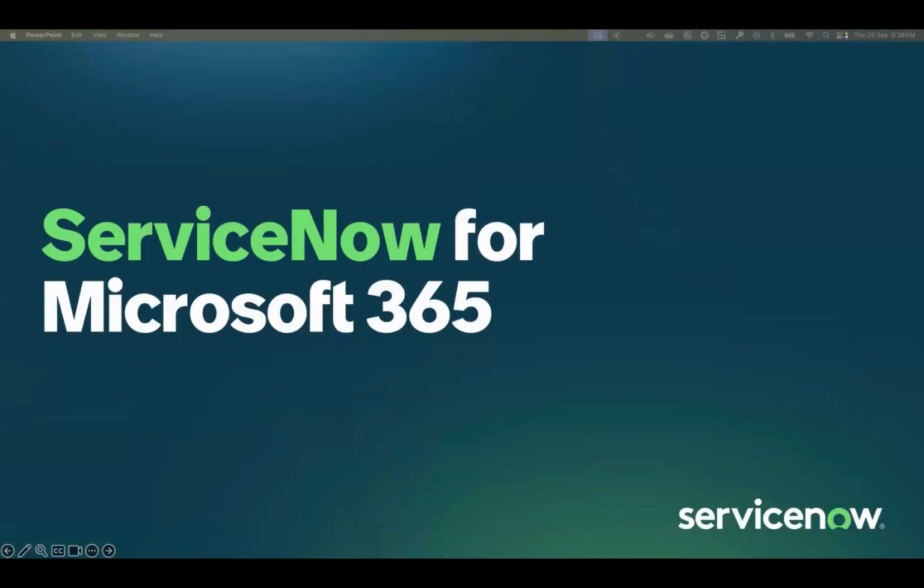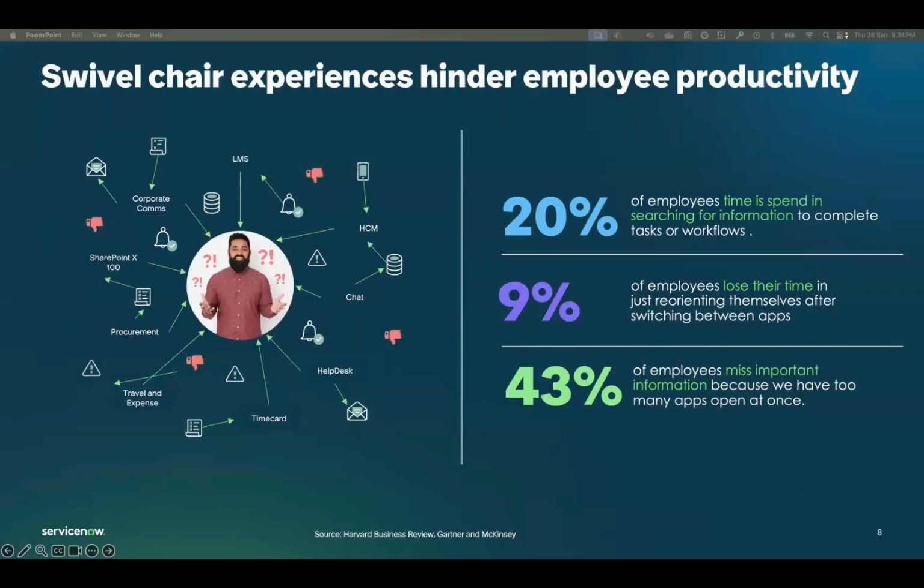Okay. Let's start with introducing what ServiceNow for Microsoft 365 is. So often you would notice that employees will go through a swivel chair experience where they would switch from one application to another to find the relevant information or to complete their day-to-day tasks. So, for example, if they remain in Teams, which is their collaboration layer to collaborate with their other colleagues or to exchange that information, but let's say if they have to go to help desk to seek any help, so they would leave Teams and go to help desk and come back.